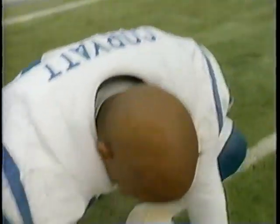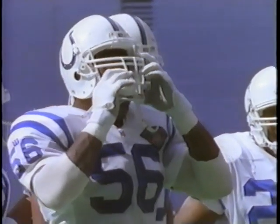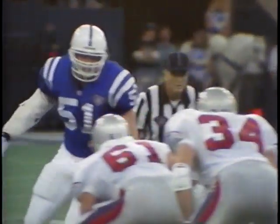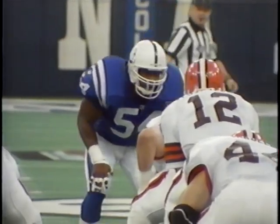This unit included linebackers Quentin Coriat, number 55, Stephen Grant and Tony Bennett, number 56, defensive tackles Tony McCoy and Tony Siragusa, number 98, rookie linebacker Trev Alberts, number 51, and seventh-year pro at linebacker Jeff Herrod, number 54, the team's top tackler.